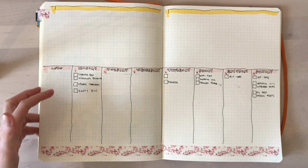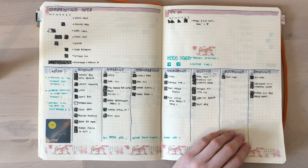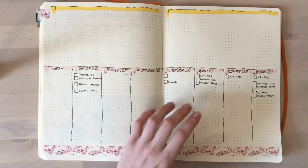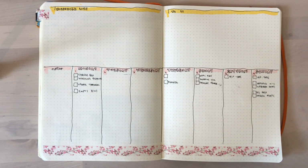You can see that it fills up loads with daily tasks as the time goes on, and it depends on how much I've got going on each day, or how well I'm feeling each day, as to how much they fill up. Okay, so I just draw out my headers because I was getting fed up of filming and writing at the same time.